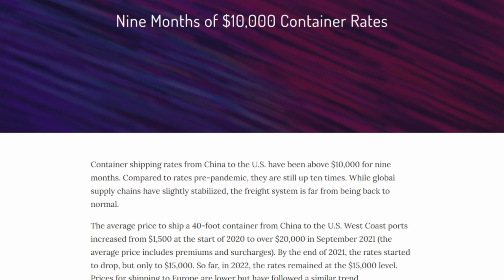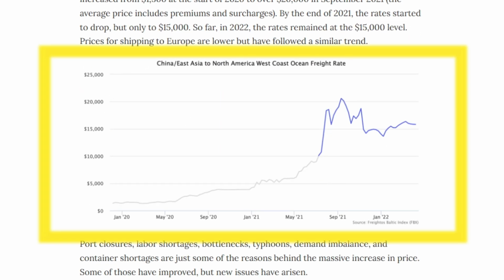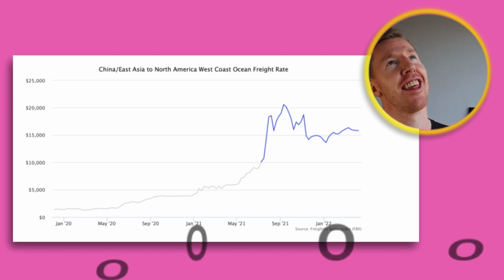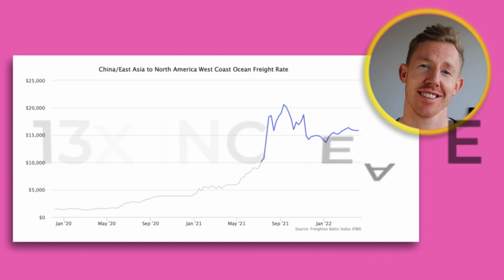It was $1,500 for a standard 40-foot container in 2019. By summer 2021, people were paying over $20,000 a container. Now, I don't do public math, but that's more than a 13x increase. So let me just try and put that into perspective for you.